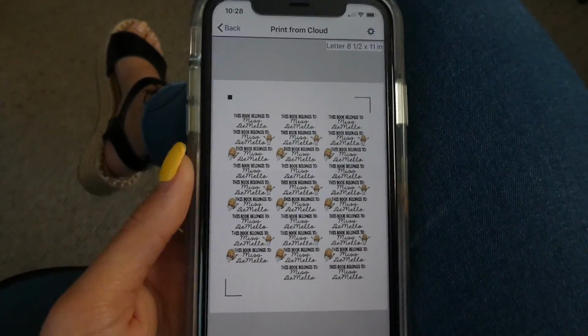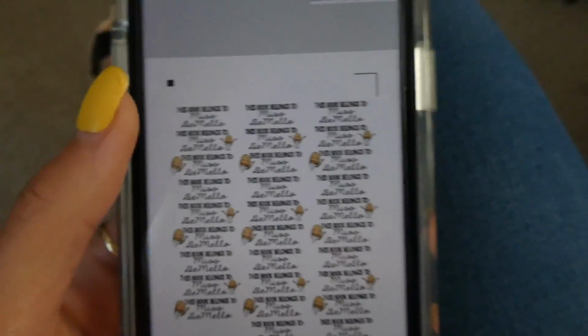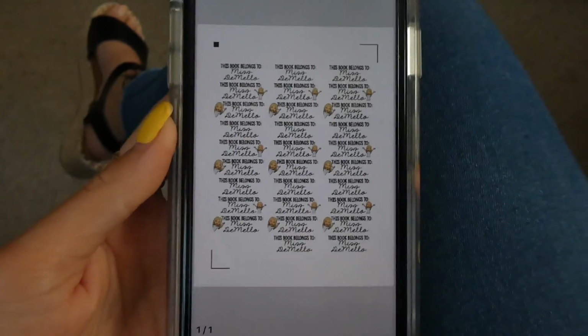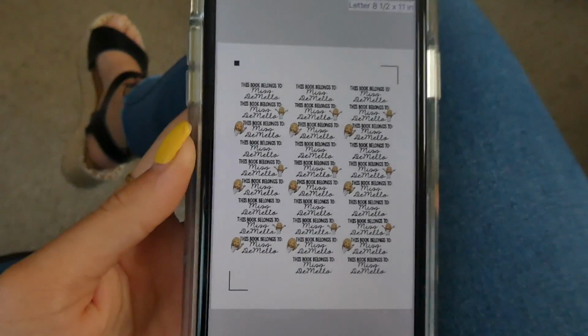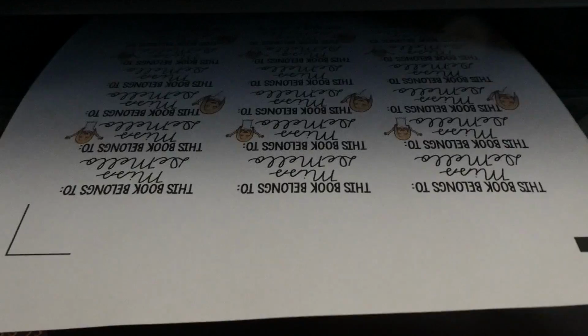So I have the document on my phone. I'm going to send it over to the printer. As you can see, it has the registration marks, and that's the most important part, because if it doesn't have the registration marks, it's not going to be able to cut on your Silhouette because it won't know where to cut.